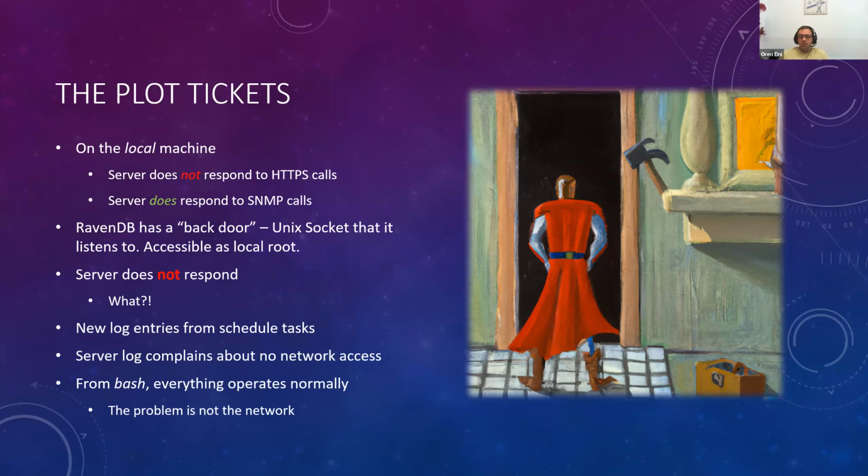So we try to connect to that to be able to see what's going on. But it does not respond. RavenDB does not respond on the Unix socket. How can that happen?